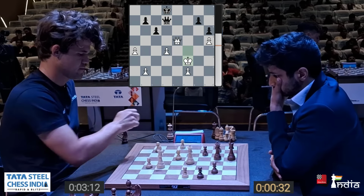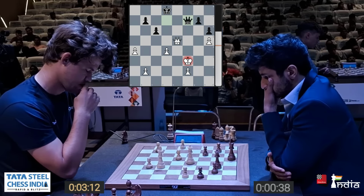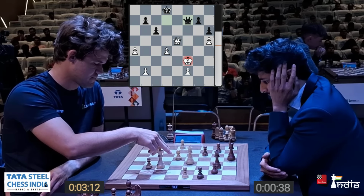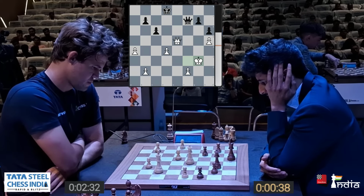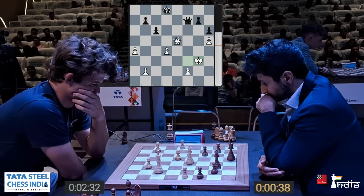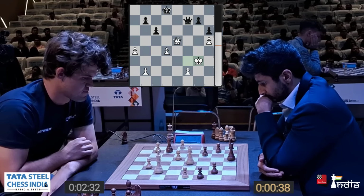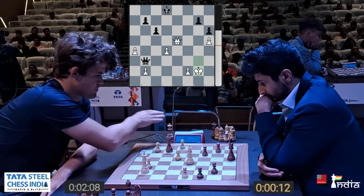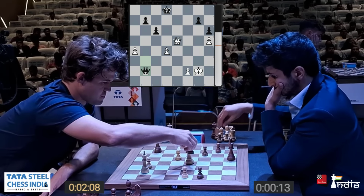And now takes the pawn. Vidit pushes queen f7 check. And the king goes to g3. What is Vidit's answer now? Queen b3 check. The king moves back to g2. So Vidit has gotten some activity. He takes the pawn on b2.